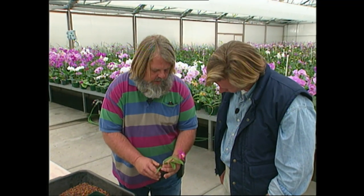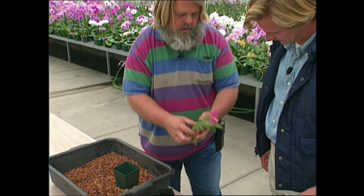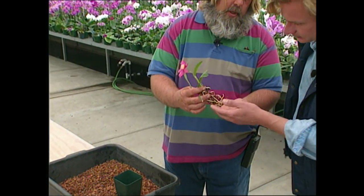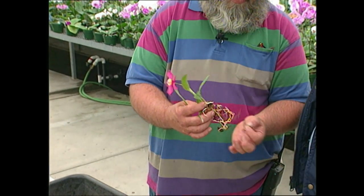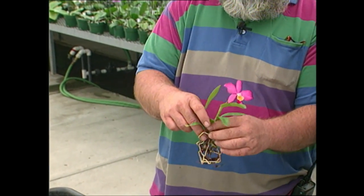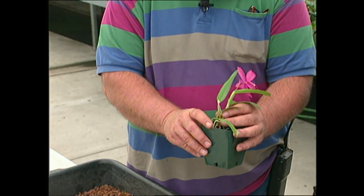Okay, Alan, I'm going to start off by repotting this little cattleya orchid. First, set this label aside. Loosen the plant in the pot. Look at that. These are aerial roots that hold onto the tree in nature. So pull out anything dead. Position it in a new pot with the oldest growth towards the back.